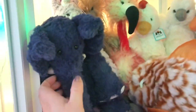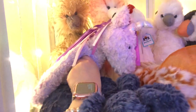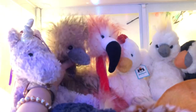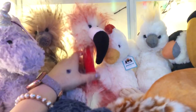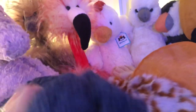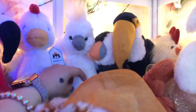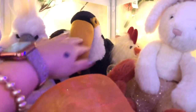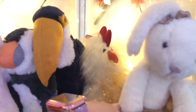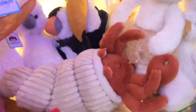In the next cabinet, I have this blue elephant, unicorn. They are both in large size, about 7 years ago maybe. And this is ostrich and flamingo. Most of them are birds. I'll definitely do another video about all those Jellycat birds I have. Those are all birds, and a chicken and bunny. Oh, this is a goose, very small one. And this grumpy fish and the crab.